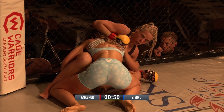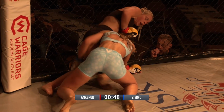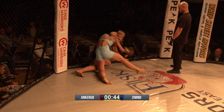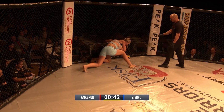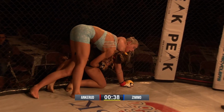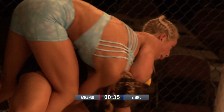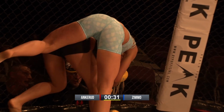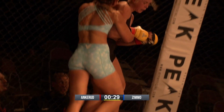But again, Ankerud is not willing to accept a bad position. She works hard again. She gets that head pressure, pushes down, back up against the cage. She's doing everything to bring this fight back up to its feet. Yeah, and Lisa's being smart, though, because she's being very heavy on top. So if you notice what she's doing, she's almost crawling up her back the best way she can to force Jennifer to actually lift her weight as she attempts to stand up.